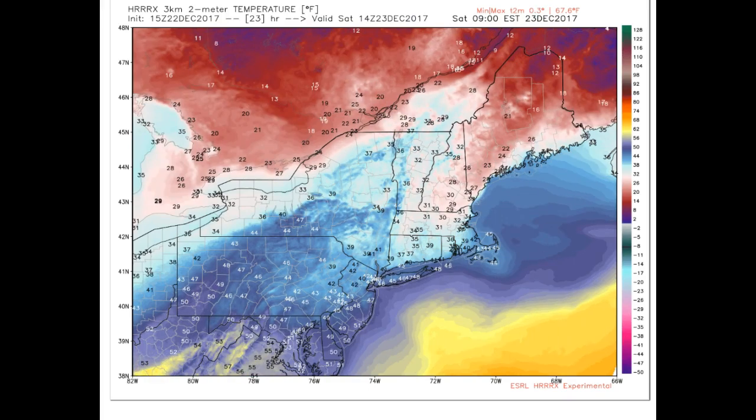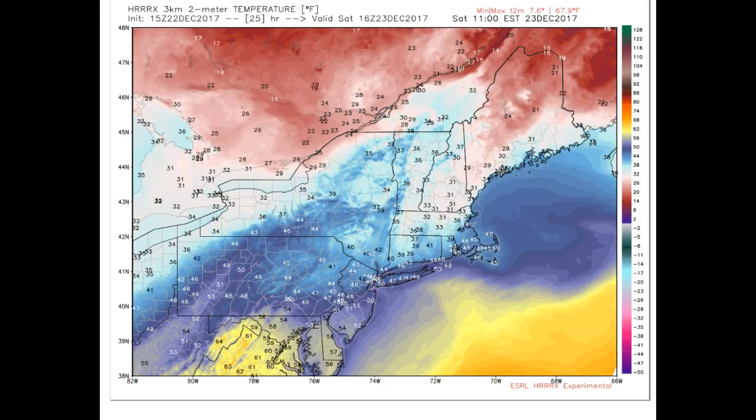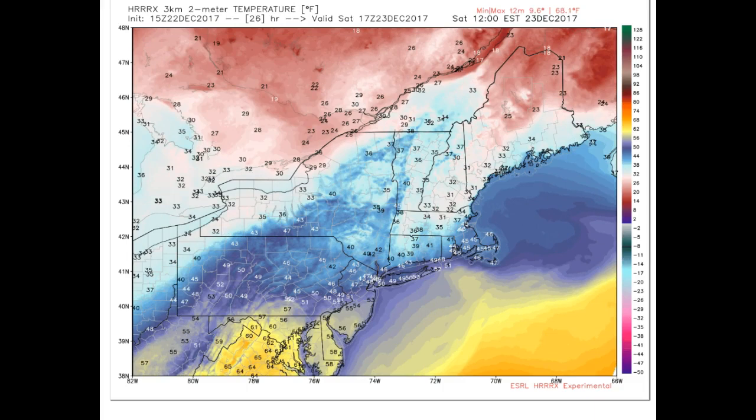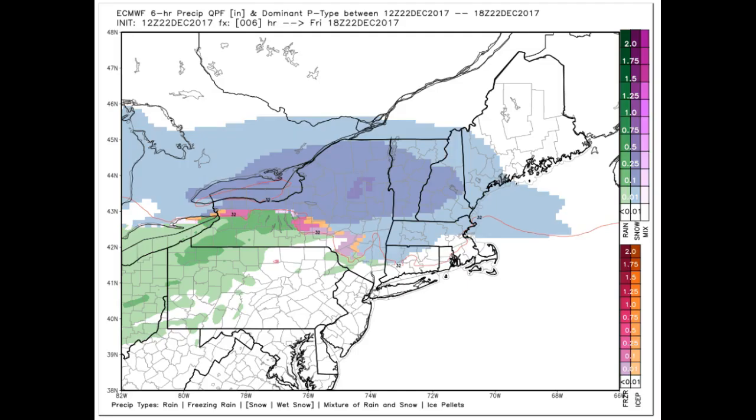Let's roll that back a little bit. There's freezing. So at 8 o'clock tomorrow morning, Saturday, we're still getting some mixed precipitation. But by the time we hit, say, 10 or 11 o'clock, most areas are starting to get out of it as temperatures make a rise. I'm not sure if this is incorrect, and it looks like we have colder air also swinging in. Let's take a look at the latest European model.